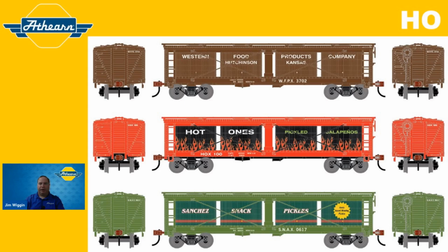We're going to start by talking about the Athearn HO scale 40-foot pickle car. Now, a pickle car was a specialized type of tank car designed to carry, you guessed it, pickles. This car consisted of several wooden or metal vats. There's typically 3 or 4, and was often roofed. Now, pickles, which are preserved in salt brine, were loaded through the hatches in the roof.